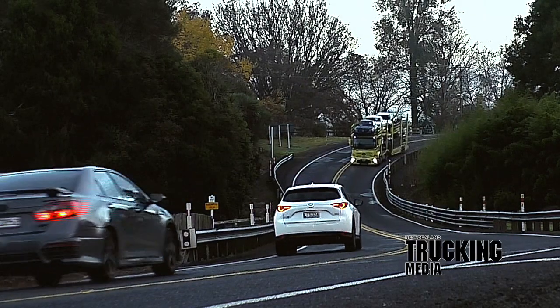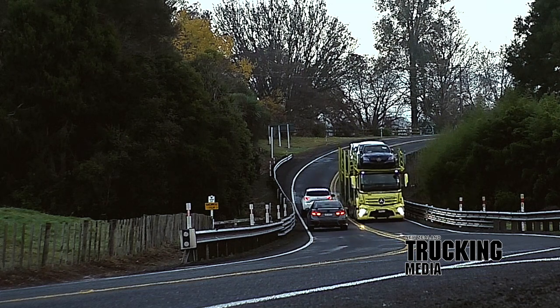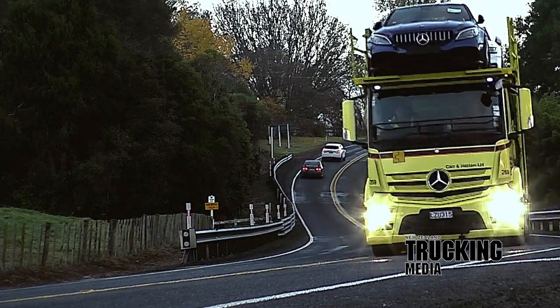The July 2019 New Zealand Trucking Magazine main test is the Mercedes-Benz Arocs 3246L 8x4 rigid car transporter, owned and operated by Carr & Haslam Limited of Mount Wellington in Auckland.